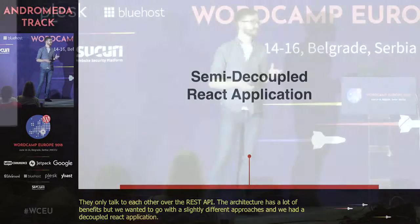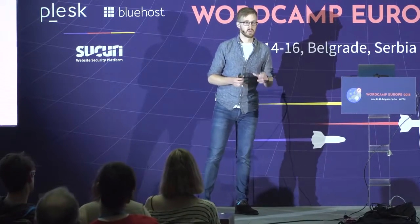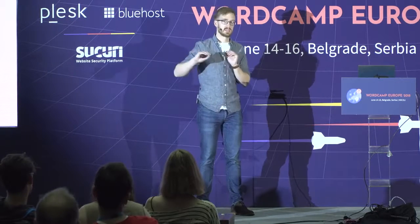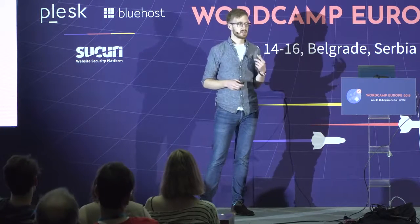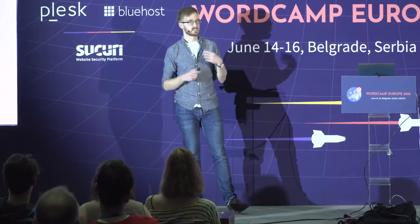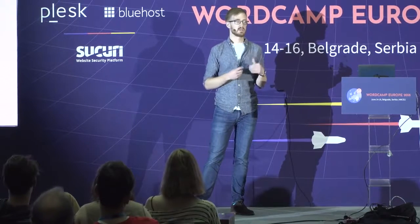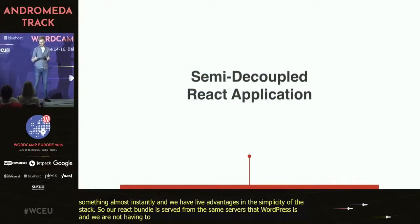And what this means at its core is that WordPress still handles some of the templating. So we're not just handling the data in WordPress, handling the administration there, and then handing it off to React and saying, React, go do your thing. But we're using WordPress to preload and hydrate some of this data and preload some of the templates so that the user sees something almost instantly, and we have a lot of advantages in the simplicity of the stack, because everything is served from the same servers. So our React bundle is served from the same servers that WordPress is handled on. We're not having to deal with a completely different stack to serve that up.